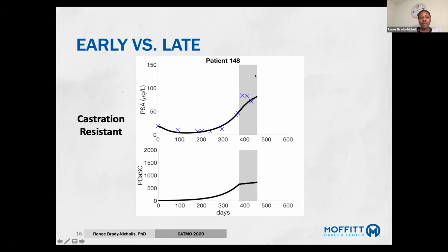We can now use them to say, okay, what if we were to give them chemotherapy earlier? What would happen? So when we do that now, the gray curve is showing when we give it early. Now we're giving 6 cycles of chemotherapy up front, and then we're allowing PSA to grow until resistance. And in this case, when we compare the time to progression between the late, which is the black, versus the early, which is the gray, you can see that this patient would benefit from an earlier administration of chemotherapy.